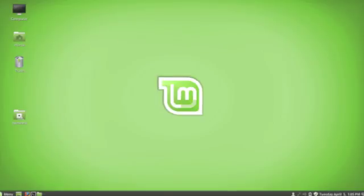Linux is easy to install. It can be used on desktop PCs. It can be used on server platforms. Linux allows you to see code. Linux allows you to change code.